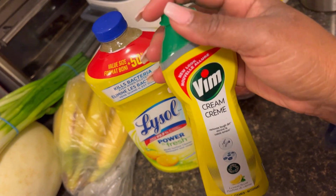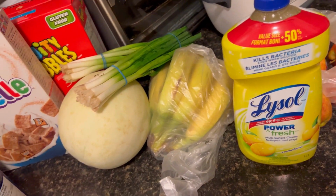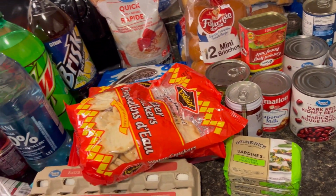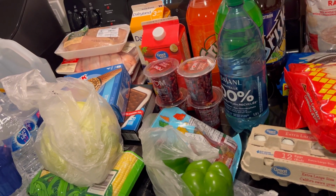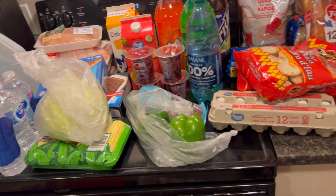Also pick up a bottle of Vim. I love Vim for cleaning my kitchen sink or my bathroom shower. So guys, these are all the stuff that I pick up for this week. And this is my very first shopping for the month of January.